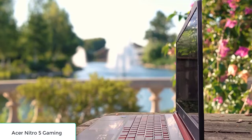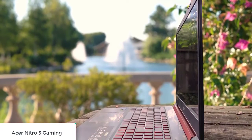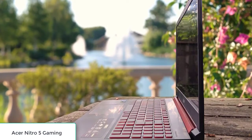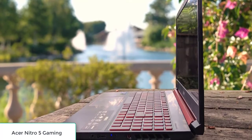The built-in speakers are decent, much better than you'd expect from a budget laptop, but you'll still want to throw on some gaming cans for a more immersive experience. The keyboard feels solid and snappy with really cool red backlighting. However, the trackpad has no dedicated left and right mouse buttons, which can make it a little frustrating.